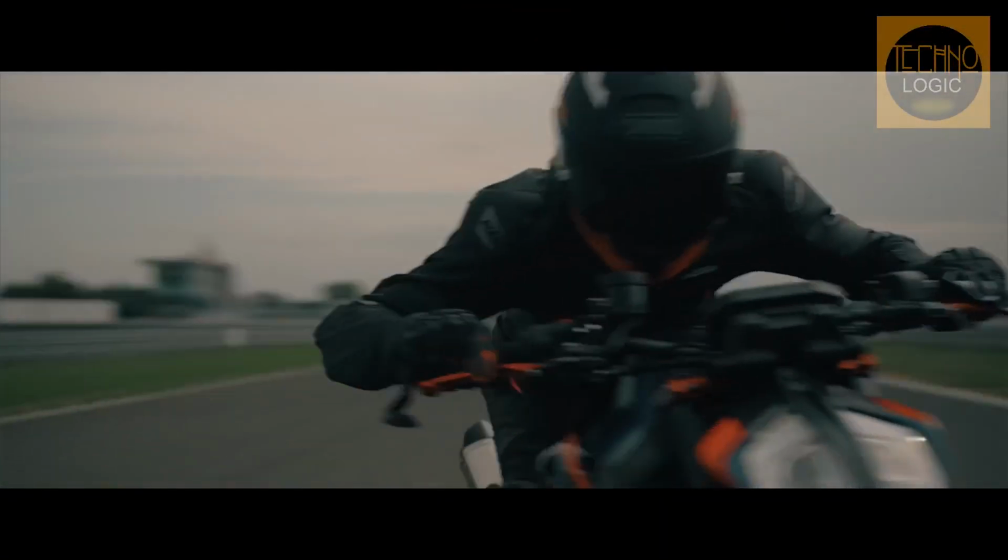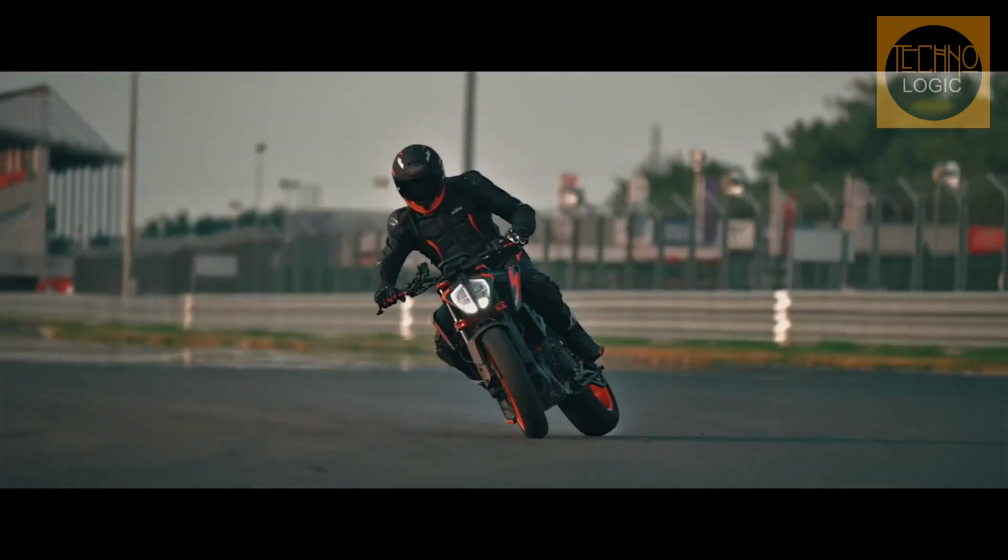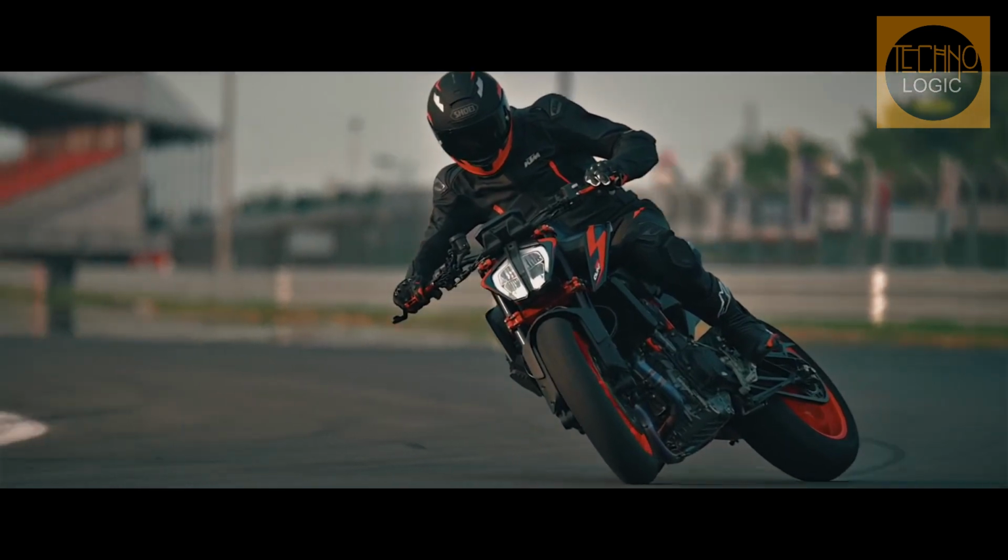The KTM 890 Duke R features horizontally split, high-pressure cast aluminum crankcases, allowing for reduced wall thickness and weight. A heavier crankshaft and flywheel setup also helps to pump up torque.